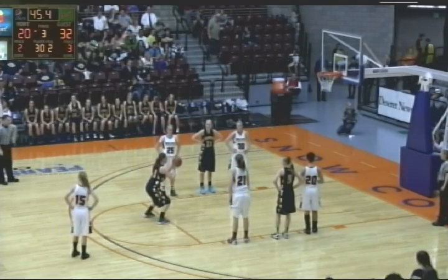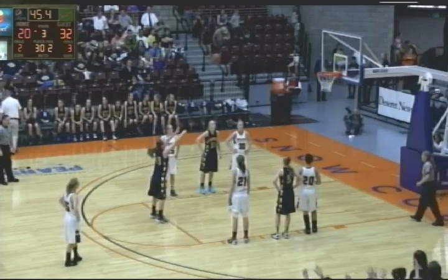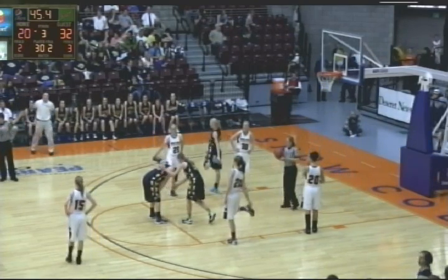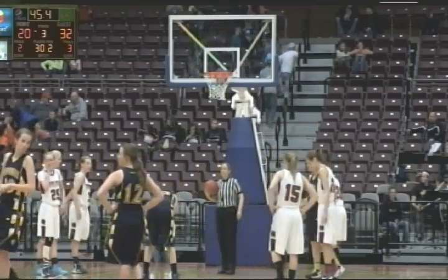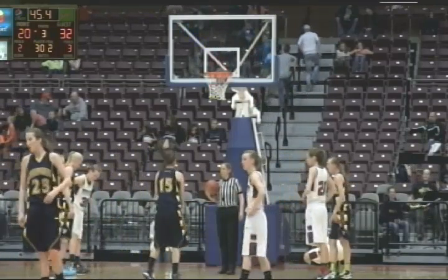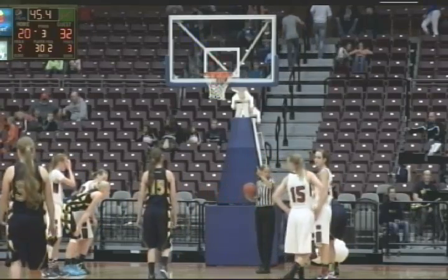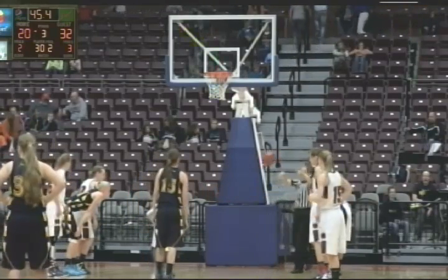And it is Jessica Farnsworth from the line. First shot on the way, looks short, is short. And the score remains 32-20 with one more coming from Jessica Farnsworth. 3 team fouls for Enterprise, 2 for North Sevier.